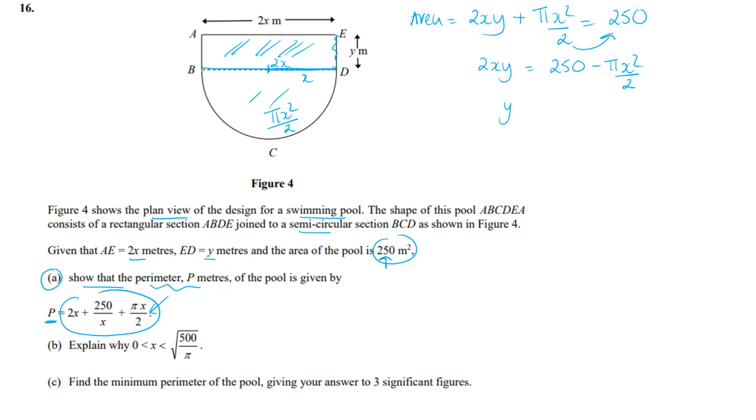And so y is going to be, dividing both of these terms by 2x, 250 over 2x minus pi x squared over, now this 2 and this 2 will multiply together to give me 4, and I'll have an x, and then that x will cancel, so that will be my y.